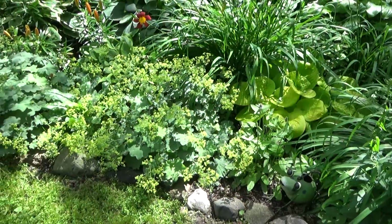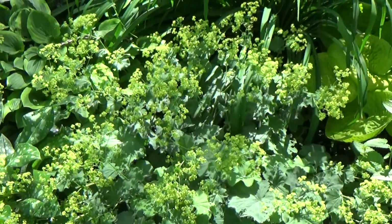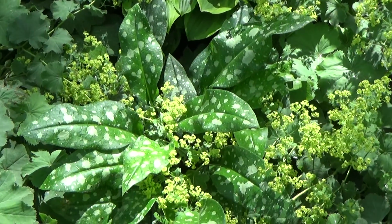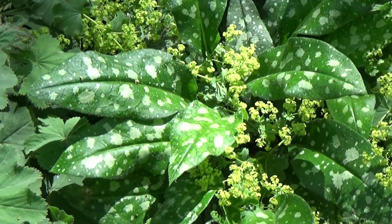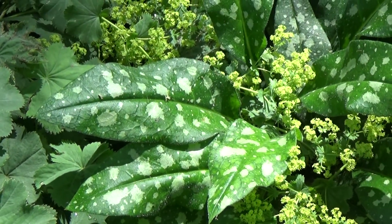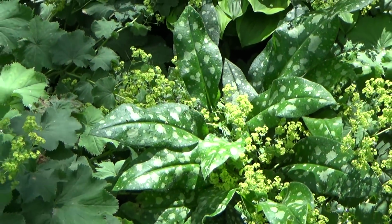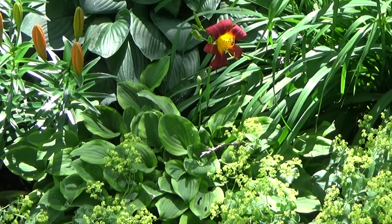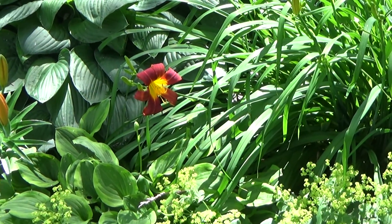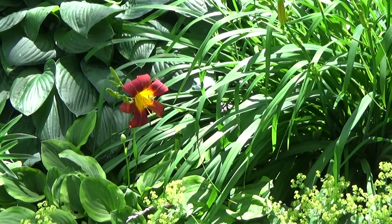Lady's mantle. I'm leaving the bloom so far. They're looking good still. Again, one of my favorites. I do have Pulmonaria in here. I just love that texture. It's a little fuzzy, coarse. Slugs never bother it, and it loves the shade. Have to be careful though, it doesn't care for being too wet. So I do know that it did come back, but it was very rotted out.